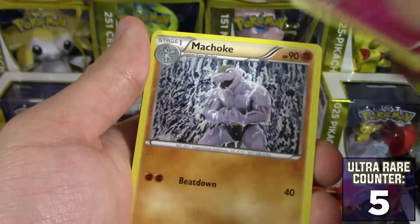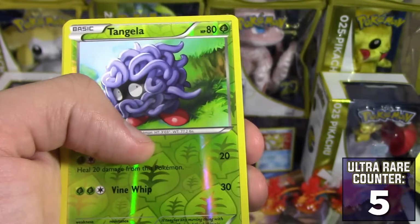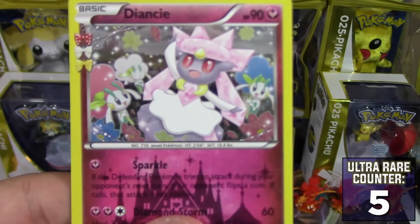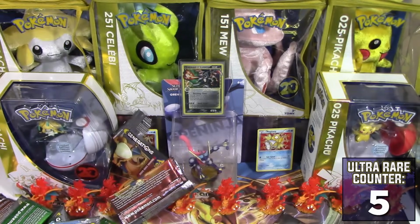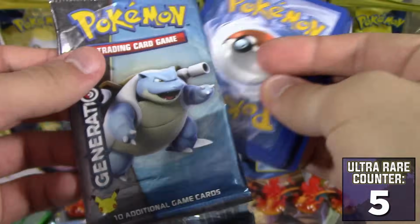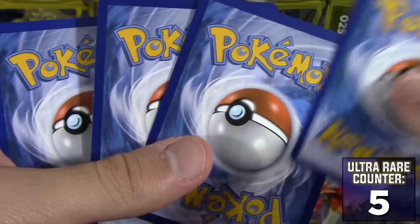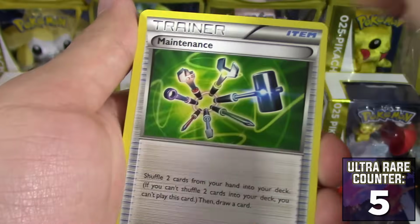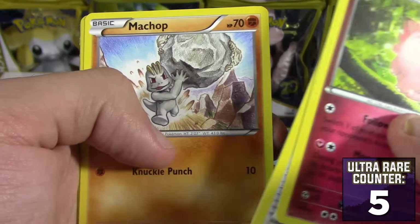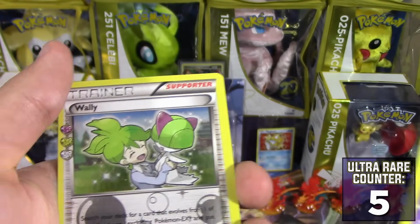3-10, all right. Machoke, Shellder, Caterpie, Doduo, Water Energy, Reverse Tangela. Sparkles! And Dugtrio. Sparkles! I can't believe you just did that. It wasn't even a Hawlucha. But still, almost anything compared to Sparkles gets thrown. Wow. I said almost anything. I'm going to remember that when Zoroark is pulled. Again, almost anything. I did not actually say anything. All right. Maintenance, Fighting Energy, Doduo, Caterpie, Machoke.